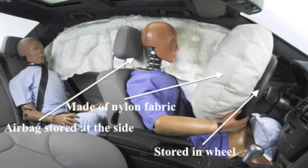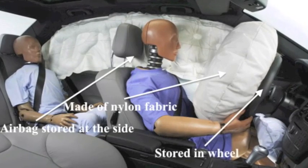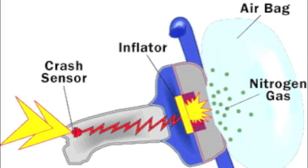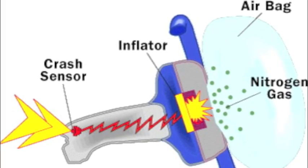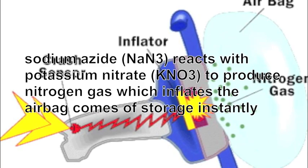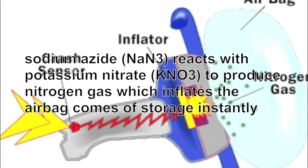This feature is made of nylon fabric. It is folded into the placed areas. The crash sensor, which activates the airbag, detects the action of the collision and immediately sends a signal to the mechanical switch. The sodium azide reacts with the sodium nitrate to produce nitrogen gas, which inflates the airbag, which comes out of storage instantly.